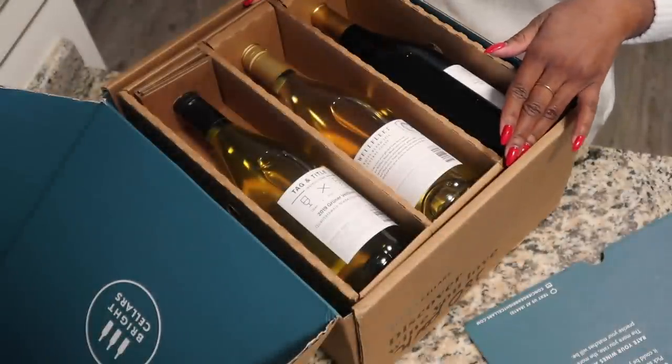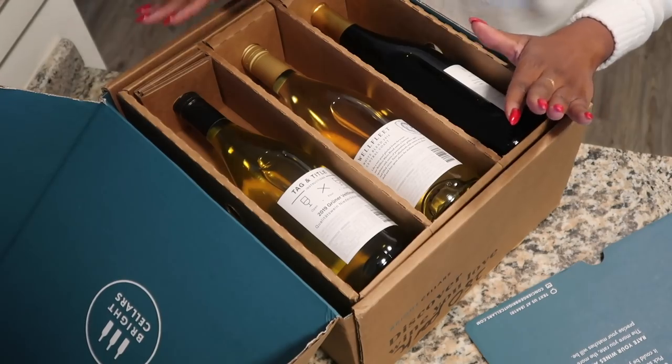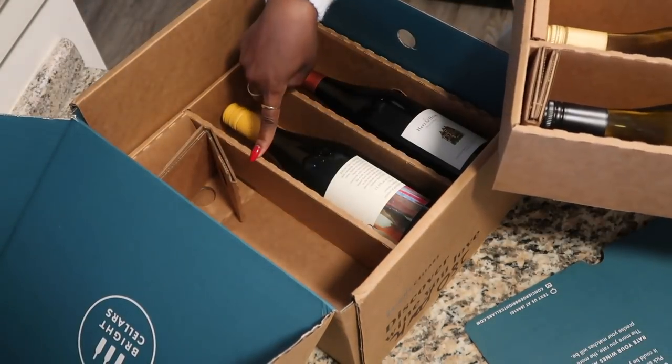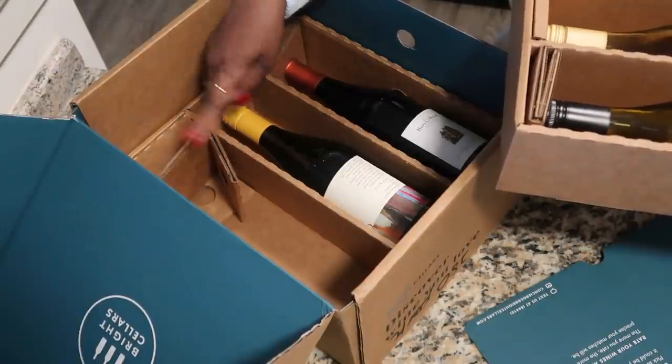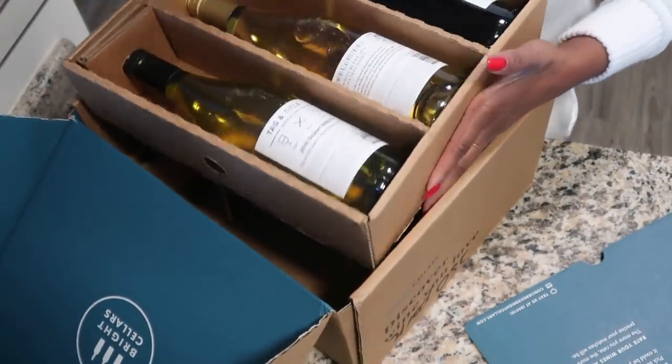So this is what the inside of the package looks like. Neatly packaged. I love how it's arranged. And there's also another section underneath. One is missing because I had one last night to pair with dinner. But I'm gonna show you guys everything. So let's do a quick unboxing and see what we got.